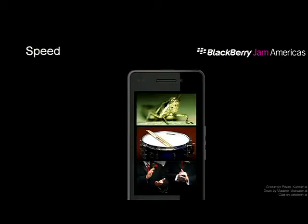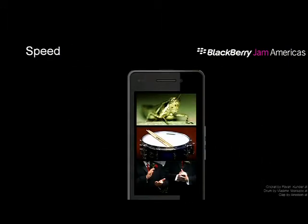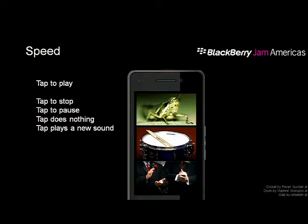And speed. You notice the old design here has tabs down at the bottom, and then you push a big play button. So that's 2 clicks for everything. But this design has 1 tap, and then it plays. So that's faster. So tap to play, and then if something is playing, do you tap to stop, or do you tap to pause? Or does tap do nothing while something is playing? Or tap plays the sound again, or a variant of the sound? I think all of these options are good and viable.